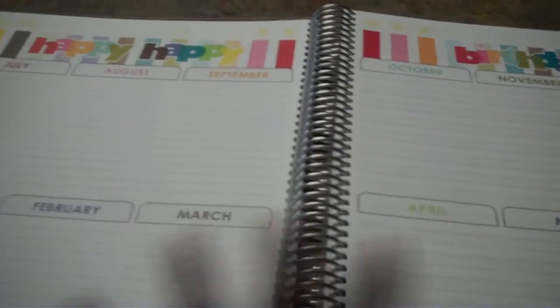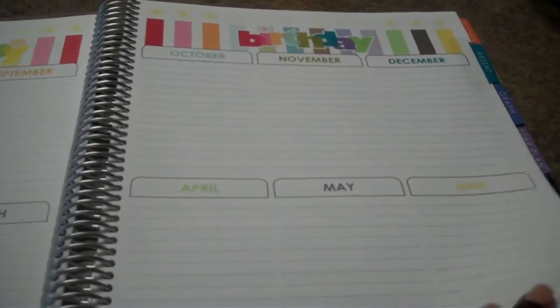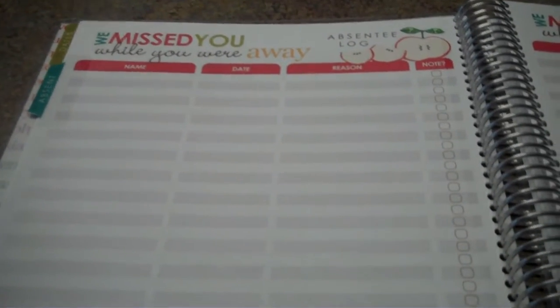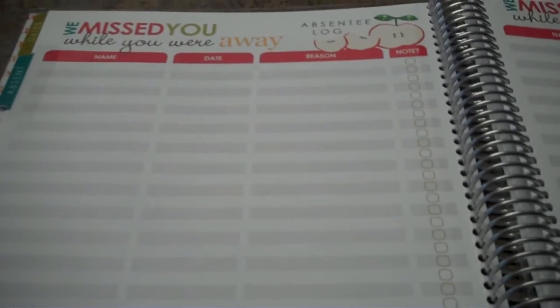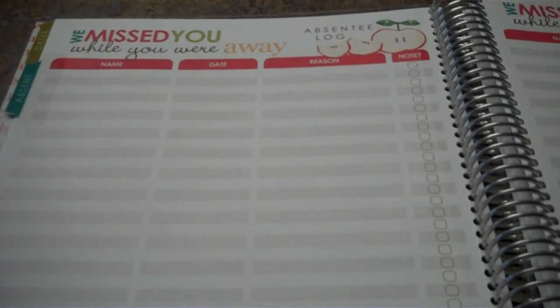Happy birthday. You have a 2-page spread to put in the birthdays of all of your students if you would like to do so. The next page is an absentee log. You have the name, well, space for the name, date, reason, and whether or not the student brought in a note. For me personally, there are 6 pages of this, and because of the number of kids that I have over the course of the day, I may not use it for this particular purpose.